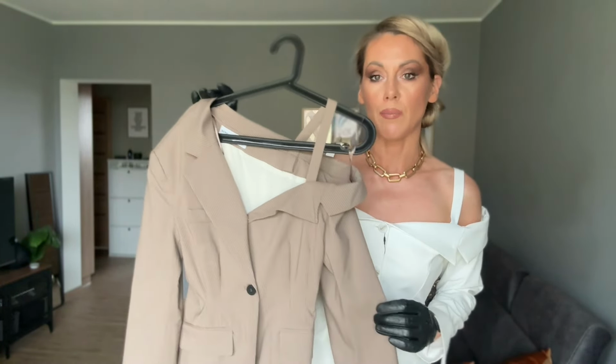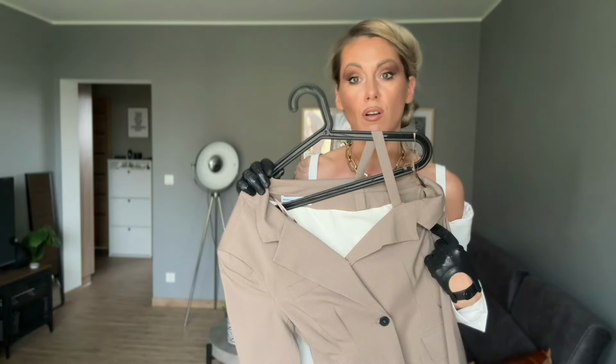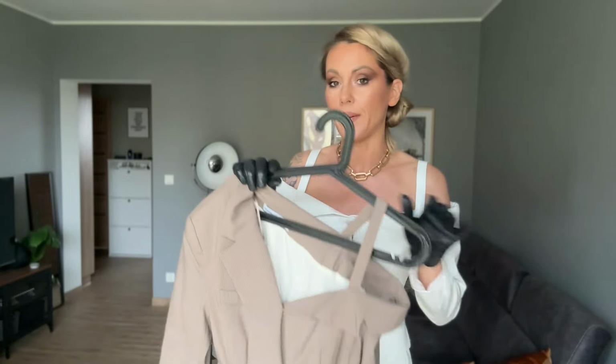Another thing is going to be this beautiful taupe color, and how much I love this color. It is like, oh my god, I just love it. Just what I really hate, I know that this is helpful with the hangers, but you have to always push it inside and keep an eye on it that it's not going out when you're wearing things.